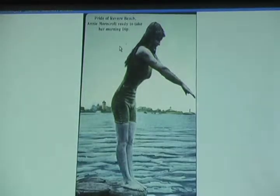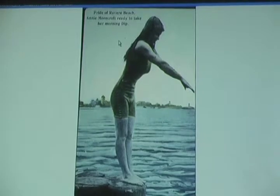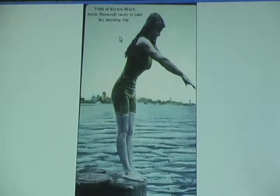Annie Moorcroft. Look at this young lady. A swimmer built for speed. She really knew what she was doing. She knew how to swim. One day Annie was down Revere Beach and she heard that the MDC lifeguards were going to be having a contest to swim over to Nahant. So she said, gee, it's a good opportunity for me.